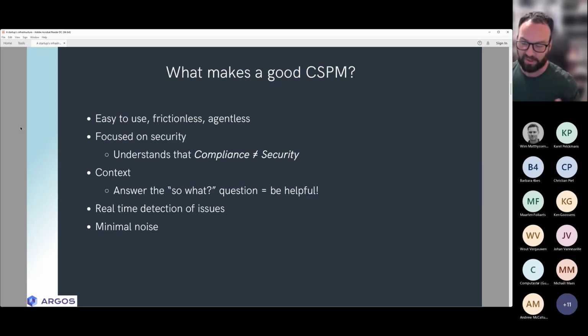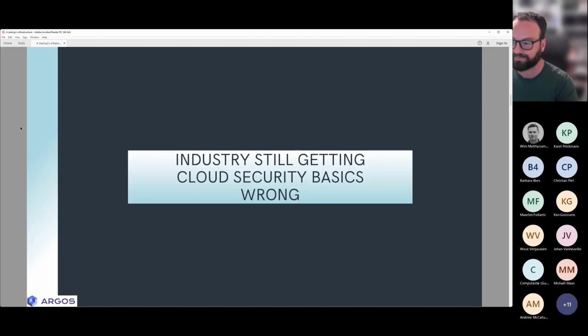And some products then just go and create way too much noise and people just stop looking at them. And the whole premise of why I started this company, and this is a very big claim, is that I believe that as an industry, we all still get cloud security basics wrong.